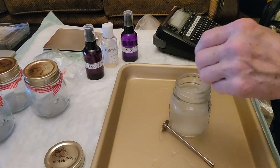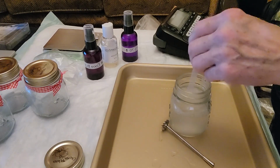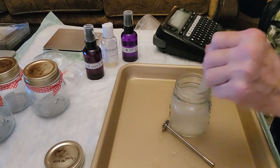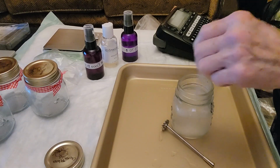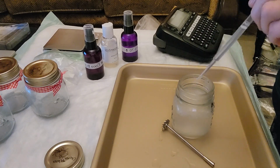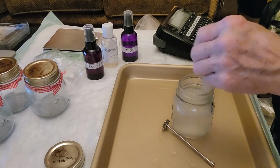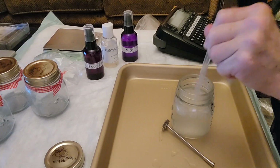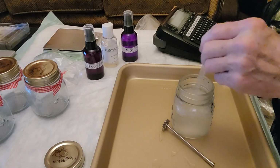Now that doesn't make a whole lot of sense probably, but it can also be made synthetically in the lab. So if you're looking for an all-natural product, this might not be. This is more of a naturally derived synthetic, but it does come from coconut. It's not a petrochemical byproduct surfactant.